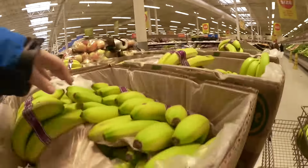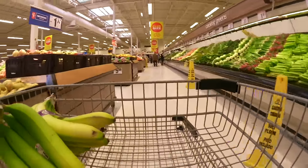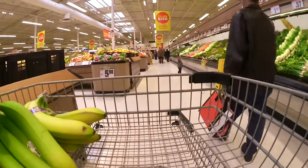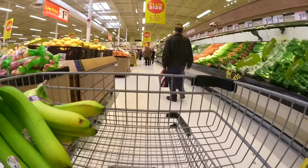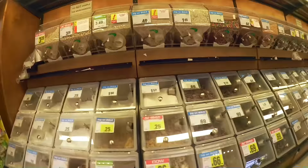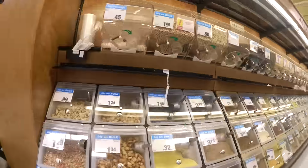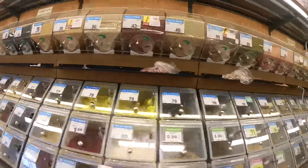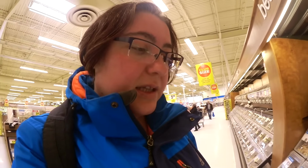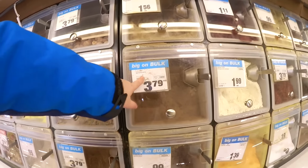Let's take bananas. And then let's take baby dill. Yum, yum, yum. They have a great bulk section. Very fresh products, usually. I love their bulk section. And there are a lot of spice blends, like chicken shawarma and seven spice.